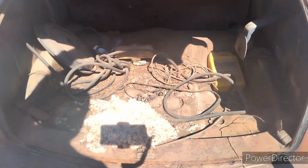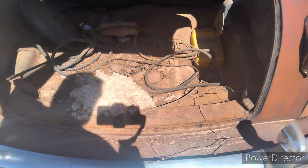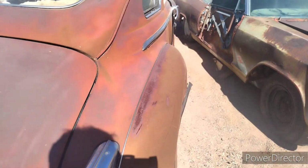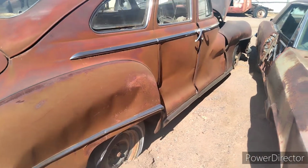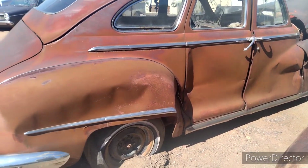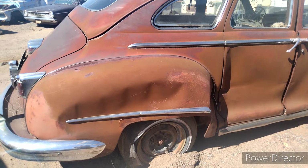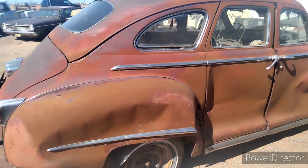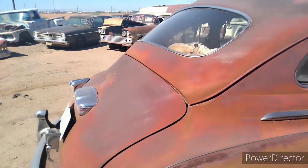Yeah, this thing is pretty clean. If you're looking for one of these, this is where you can find it. This side's not as clean. Ouch, I didn't see that. But it's all metal. Definitely not rusty. There you go, guys. Nice old Chrysler.